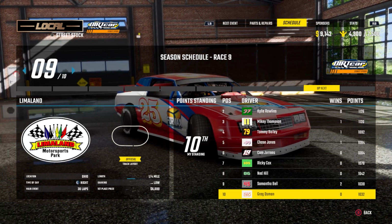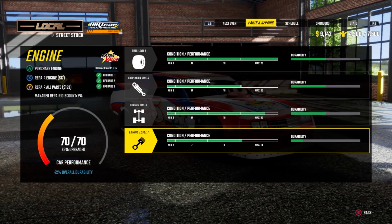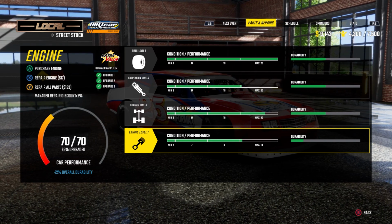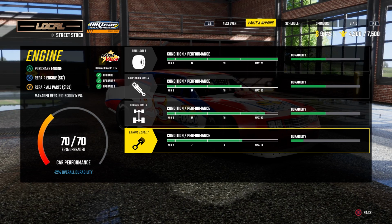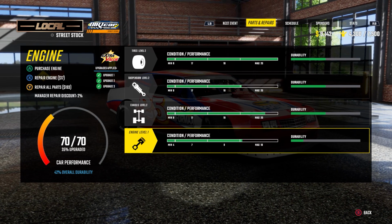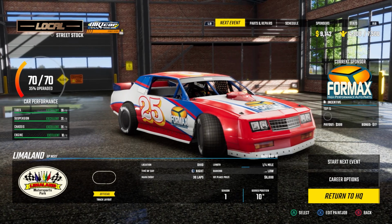But the big thing we want to do here at Lyman Land is make sure we get enough money to get the engine upgraded. We need a little over $11,000 to upgrade the engine and get a little more durability out of it as well. So no need to upgrade or repair anything else right now. Everything is still running at its peak performance, 70 out of 70 on the performance, 42% overall durability. So here we go.